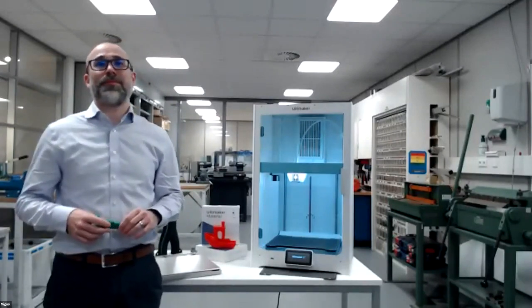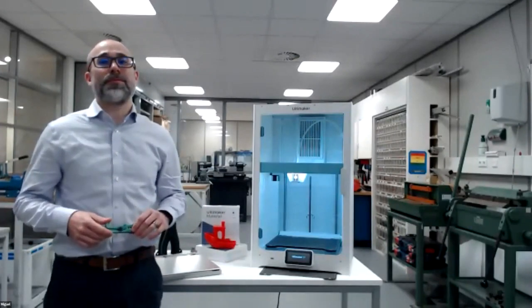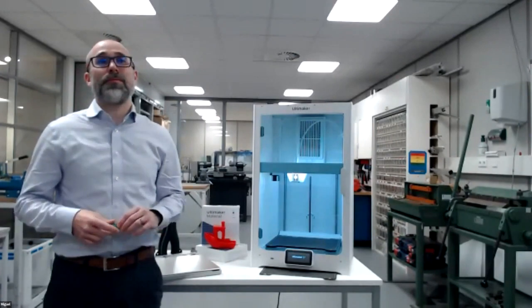And then for the build plate, are there suggested materials that we know work best for adhesion, or will it work with all certified materials? That has come up a few times.